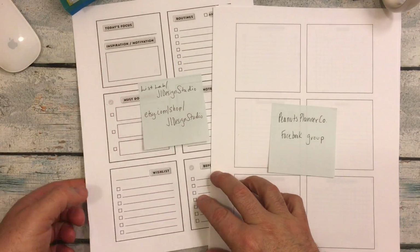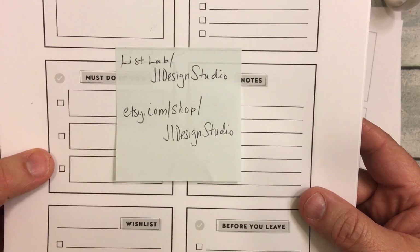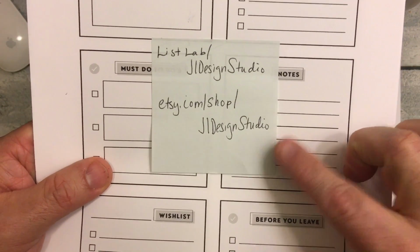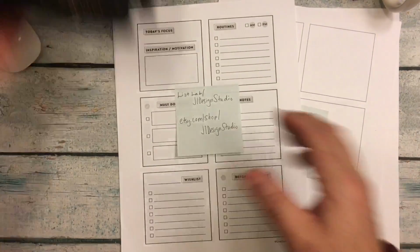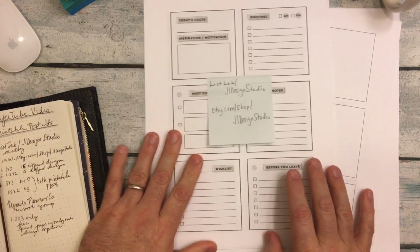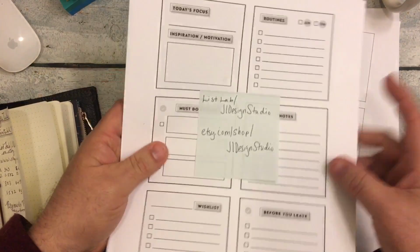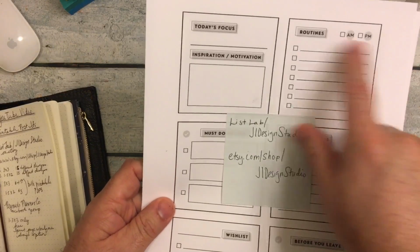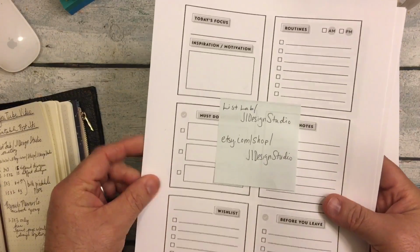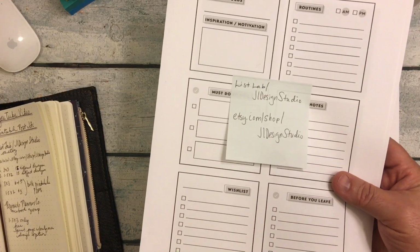The first place where I got something like this was, I'll bring it closer to the camera, List Lab or JlDesignStudio on Etsy, and that is the web address. I have notes in my planner. Imagine that. There it is, printable post-its. And she has two different designs. She has them for this size, 3" by 3", and she also has them for the smaller ones, the 1.5" by 2". But I don't use that size post-it note, so I didn't want to buy them because it would be an expense that I wouldn't use.